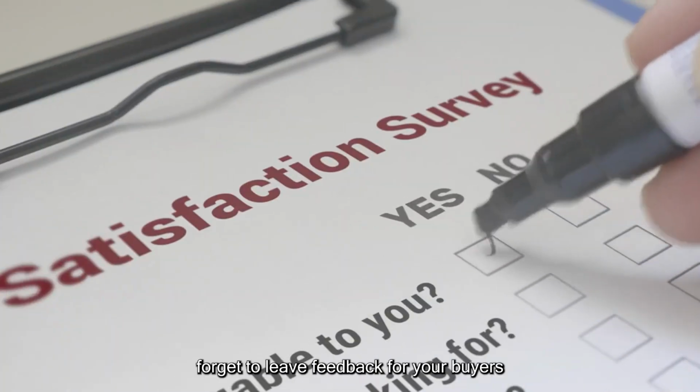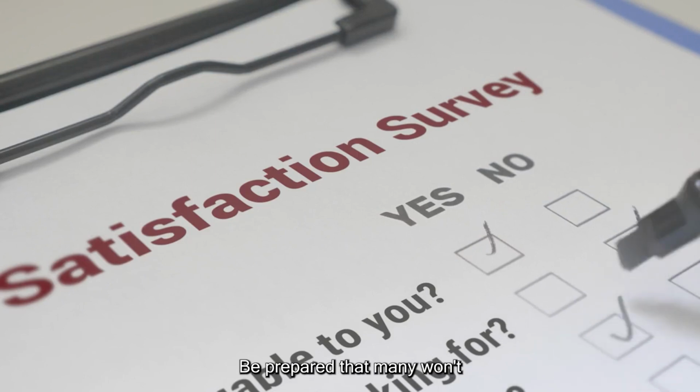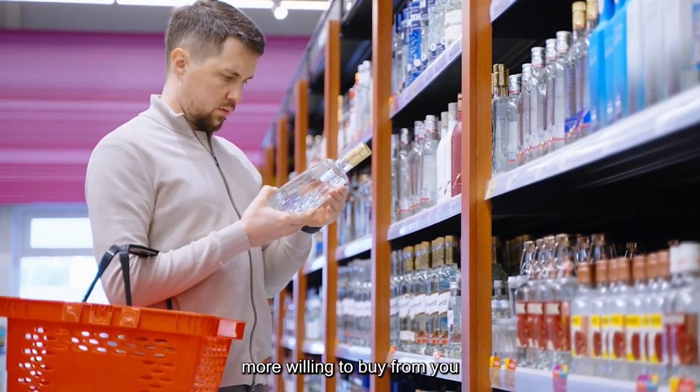That said, you shouldn't forget to leave feedback for your buyers. It'll encourage them to return the courtesy, though be prepared that many won't, which in turn will boost your reputation and make others more willing to buy from you.